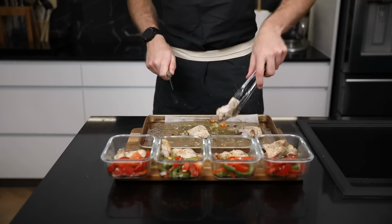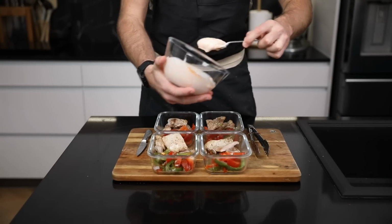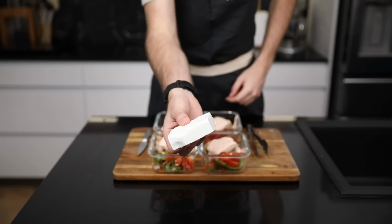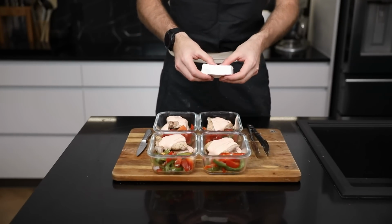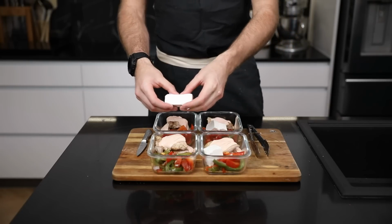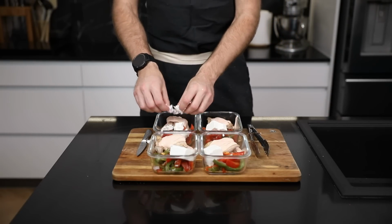So I've divided the chicken thighs up evenly between 4 meal prep containers. And we're going to put that harissa Greek yogurt sauce on top of each piece of chicken. Now I've got about a block of feta, and that gets divided up into 4 sections, and I'll come back to those other blocks later, but you're just going to crumble that over the entire meal prep container.